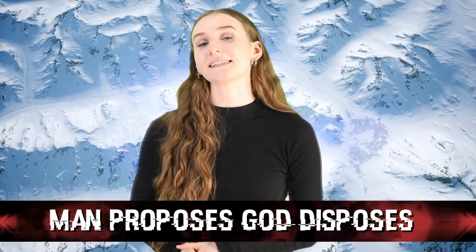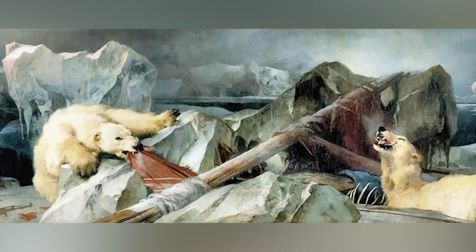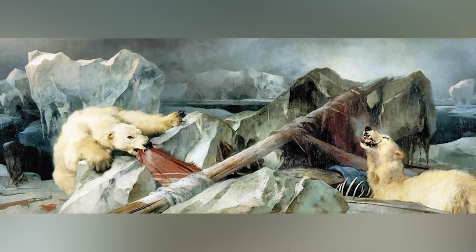In our 2nd spot, we have Man Proposes, God Disposes. Painted in 1864 by Edwin Henry Landseer, this painting was inspired by Sir John Franklin's expedition in 1845, when they disappeared without a trace. This painting is how Edwin imagined their fate would be, but little did he know that he created an extremely cursed painting.